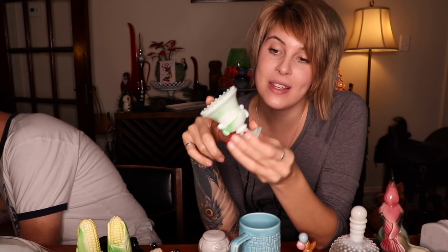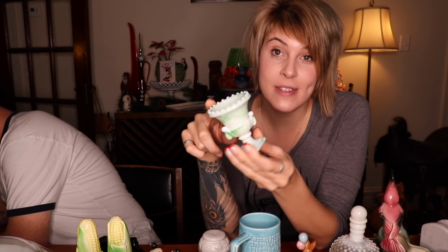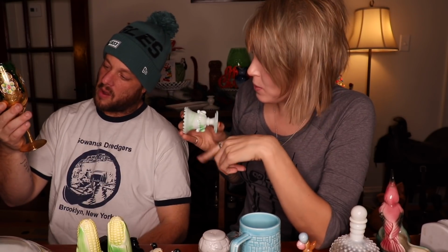This is Agro Agate. This is just an urn toothpick holder. These typically sell for anywhere from $5 to $10. They will sell for more if they glow under UV, and then we usually expect anywhere from 15 to 20 for the ones that glow under UV. Those are typically called ox blood because they have a red glass swirled with a jadeite green glass, and those ones do better than this. But this I don't think would glow.